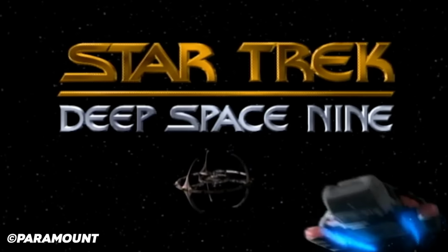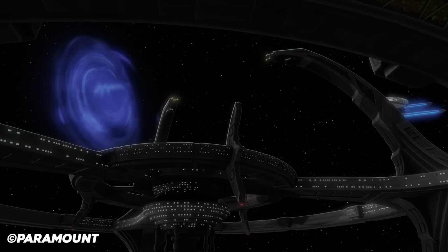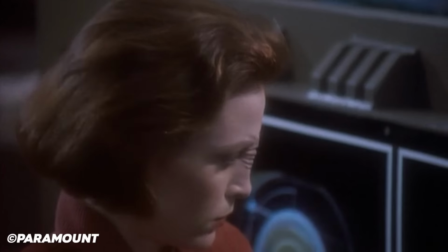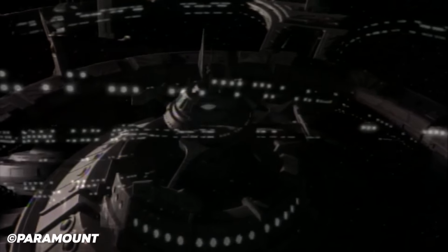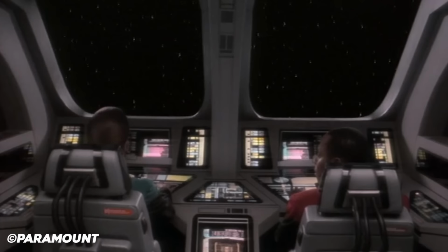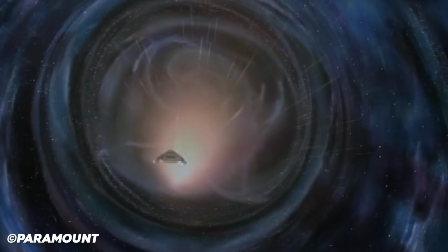Okay, engage. So, introduced to us in the premiere episode of what would soon become the most important station of the Alpha Quadrant, Deep Space Nine, home to the most important person in Federation history, Miles Edward O'Brien, we have perhaps the best shuttle design, in my humble opinion, to ever grace the Star Trek universe, the Danube-class Runabout. How is that for a trifecta?